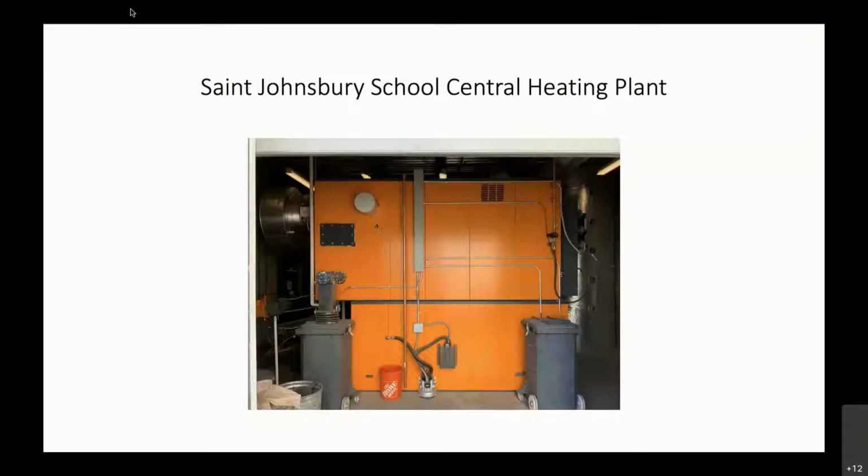This is a picture of the overhead doors going in. We had to get the boilers in through the overhead door, which was a tight fit. We only had 1 inch to spare, so it was a hard install, but we got it in there and assembled nicely.